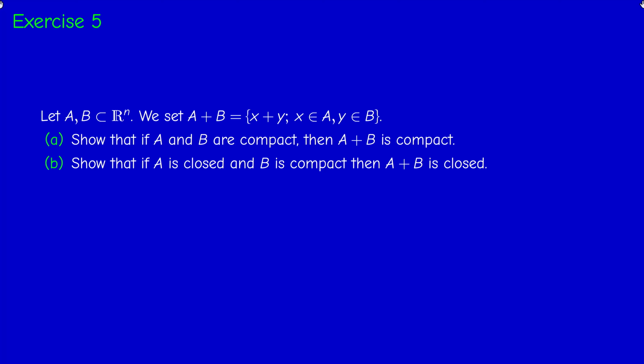Last exercise, we have two subsets. For any two subsets, capital A and capital B of Rn, we define the sum of the two sets in an expected way. So what is the sum of two sets, A and B? It's by definition the set of points in Rn of the form x plus y, where the first term is in A and the second term is in B. Okay, so first question, we have to show that if A and B are compact, then this new set, their sum, is also compact. And in the second question, we have to show that if one of them is closed and the other is compact, then the sum is closed.